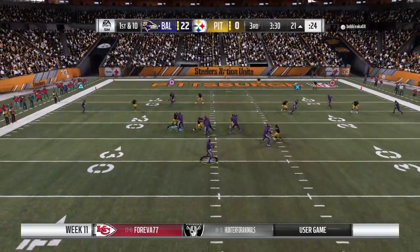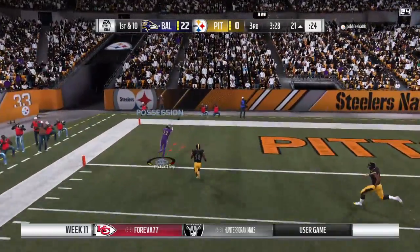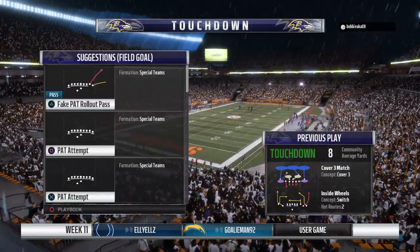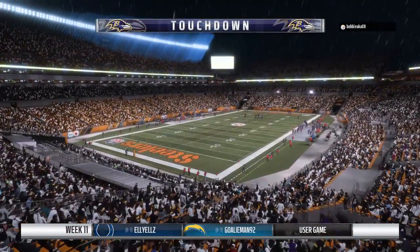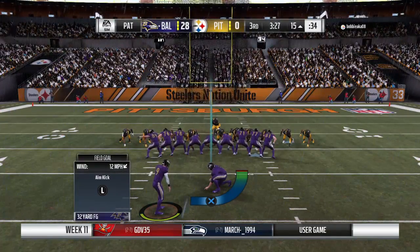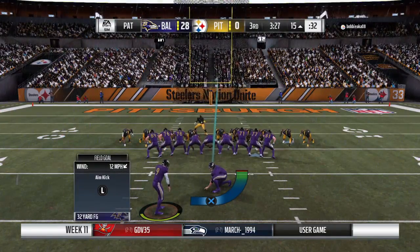Throwing on first down, it's Jackson. And this is caught. Touchdown, Baltimore. A great effort there. His 10th touchdown of the season, second of the game. And the Ravens will add on to their lead.